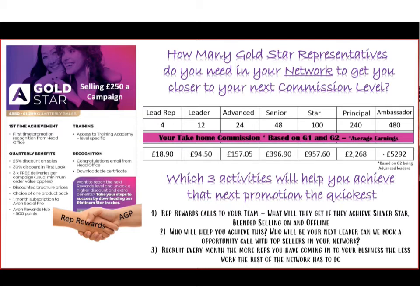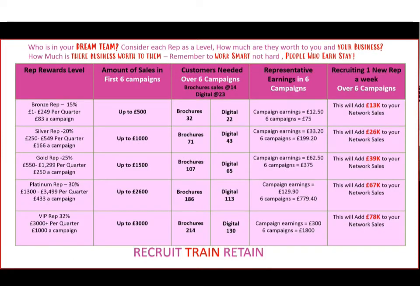So if we look at this slide as a whole, what we're looking at is how many people do you need in order for you to hit your commission level? Who is currently tracking for gold star and who can you support to hit gold star? And also, when we go through the next couple of slides, this will actually break down the total sales that you will achieve over the next 6 months. Hold on to your seats, guys, and listen closely, because the figures at the end, you'll probably be skimming down and seeing 78,000. It's mind-blowing what can be done.